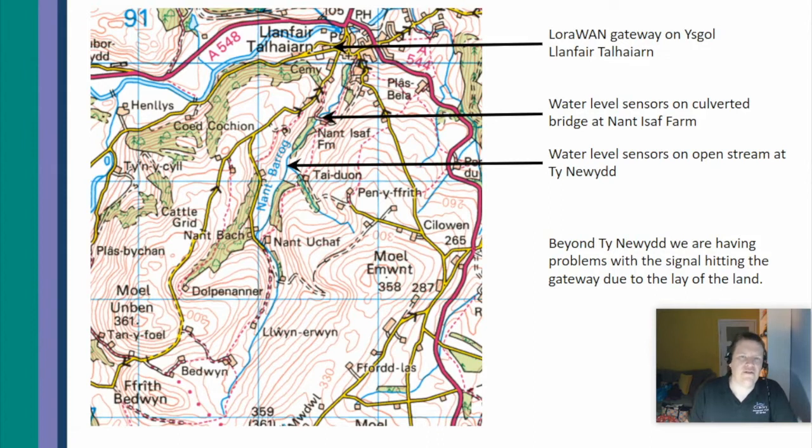So you can see these arrows here. The LoRaWAN gateway is on Ysgol Llanfatal Hen, that's the local school doing infant and junior level primary school. We've got some water level sensors on a culverted bridge at Nant Isaf Farm, and we also have some water level sensors on an open stream at Tŷ Newydd. And beyond Tŷ Newydd, we're having problems with the signal hitting the gateway due to the lay of the land.